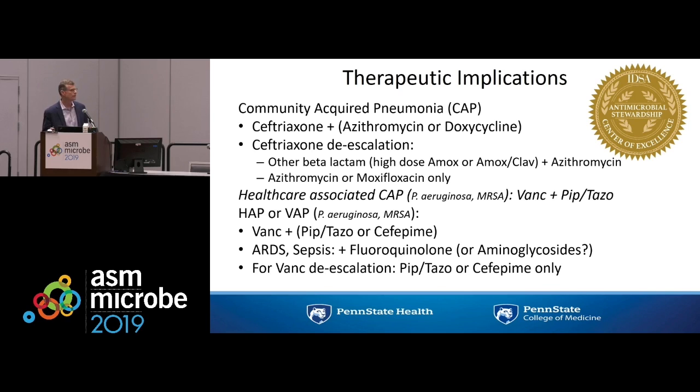If the patient is really sick, for example, a septic patient that presents, we would add a fluoroquinolone or potentially an aminoglycoside. And then if we have an opportunity to de-escalate from vancomycin, we're typically going to de-escalate to piptazo and cefepime to cover the other gram-positives and also to give us some coverage for some of the gram-negatives, potentially the cefepime and piptazo, even to cover a Pseudomonas.